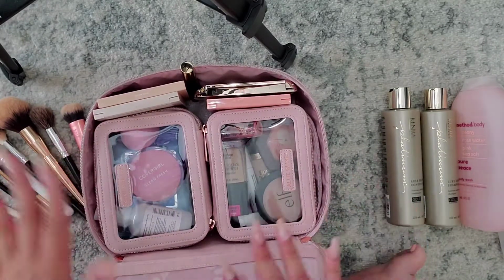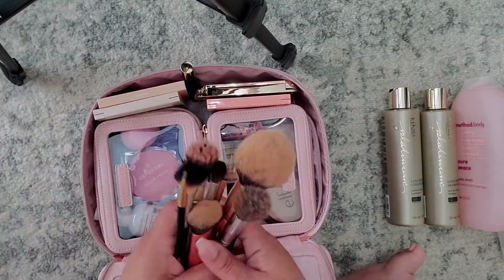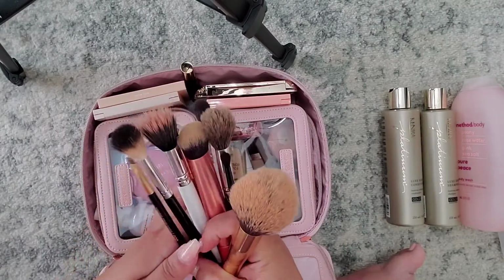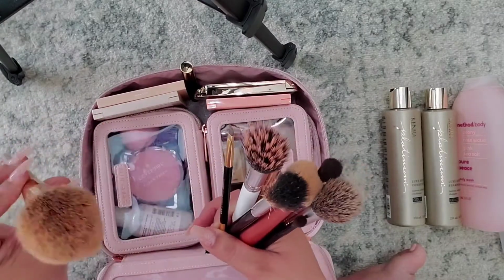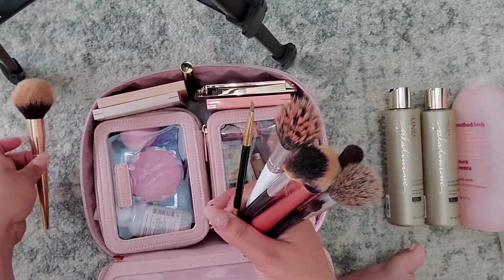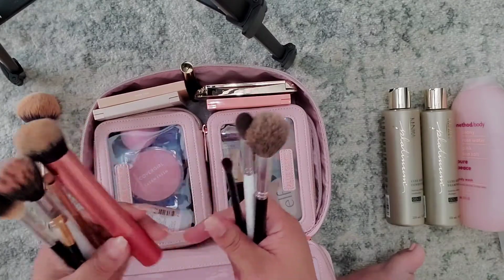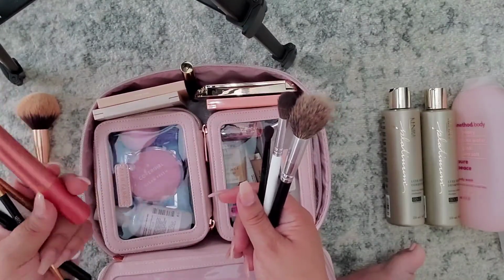Before we go through anything, I'll go through my brushes real quick. These are the brushes I will be taking with me. This is the It Cosmetics powder brush. They are dirty because I've been using them, but we still have a couple of weeks before we leave, so I will definitely be washing them. I always wash them before I leave, so I have nice clean brushes for my vacation. But right now they're dirty because I will still continue to use them for another few weeks until it's time to clean them.